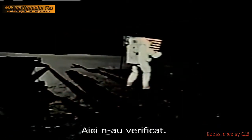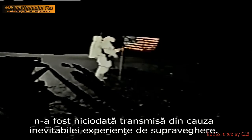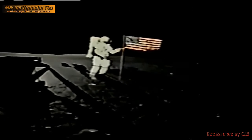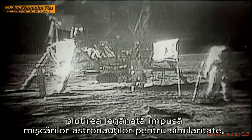Here the editor cuts to a still shot of the flag, just as the effect becomes noticeable. Here it is unchecked. This rare clip, attained decades ago, was never re-released with the inevitable increase in experience and scrutiny. To demonstrate 1/6 gravity, a bouncy, floaty feel to the astronauts' movements would be similarly achieved with relative simplicity. Slow motion. You are viewing the scenes as they aired more than 30 years ago.